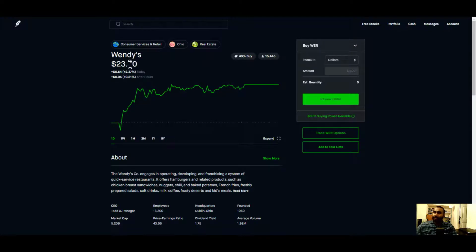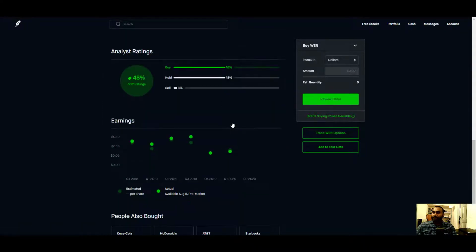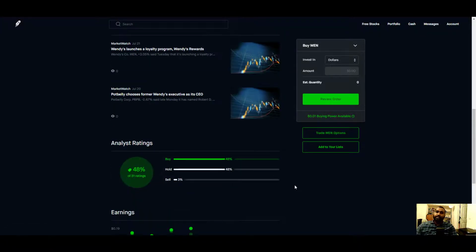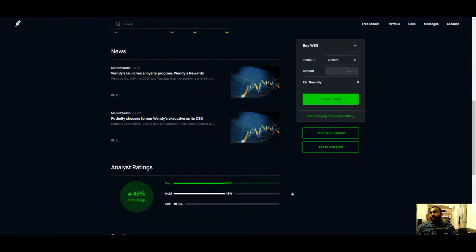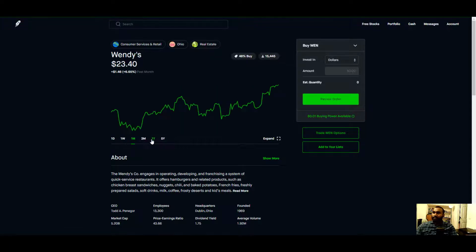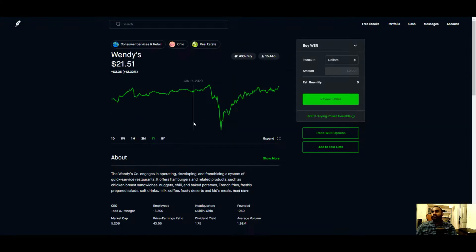Oh, Wendy's. So you can see their headquarters, average volume, founded date 1969, and a little bit of detail. If you like really intensive detail, like Charles Schwab, then you have to use their portfolio to do that research. But at a basic level, if you're familiar with some of the stocks and you have eaten there like I have, I do think they will be all right.